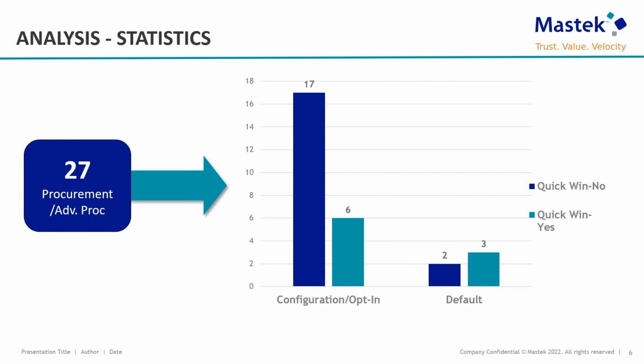Out of those, we can see over here that 17 of them are not a quick win, which means basically they require some sort of configuration. There are 6 which are a quick win, which is basically you enable them and then you can start using them immediately, and you don't have to do any sort of configuration for that. The other ones are by default, wherein you don't need to enable anything or do any sort of configuration. And basically again, we have a distribution of 2 and 3 over there. That is, 2 are not a quick win and 3 are a quick win.